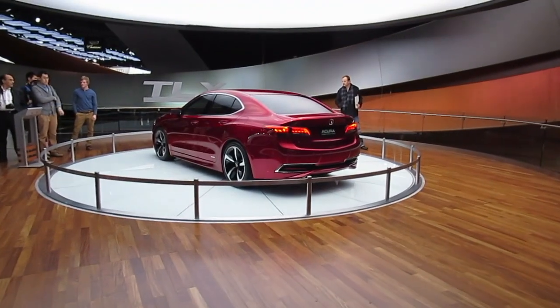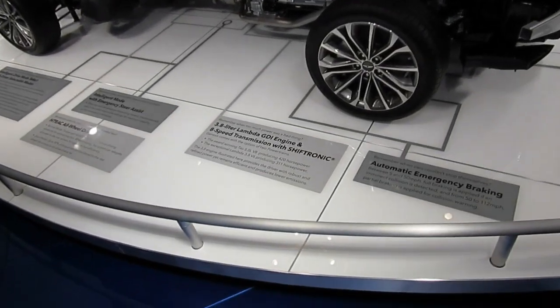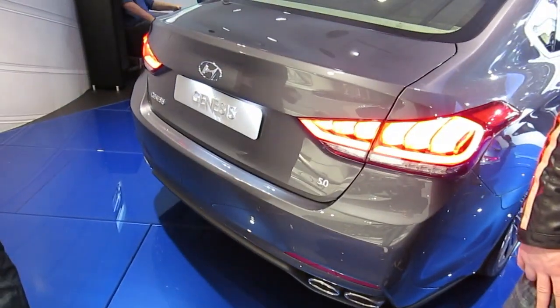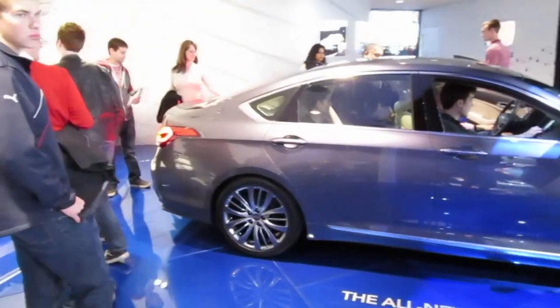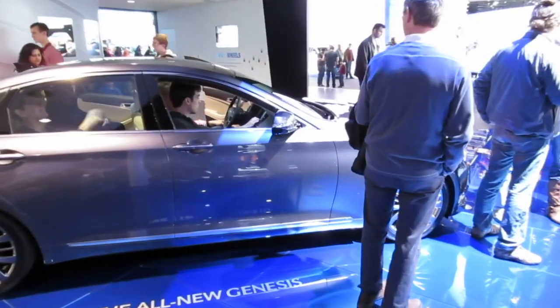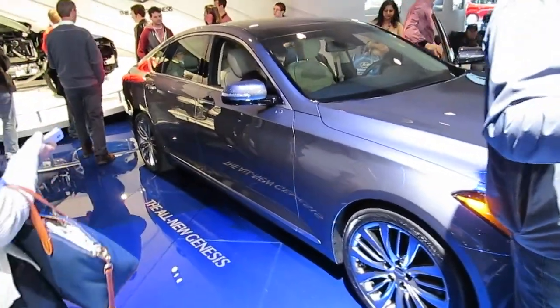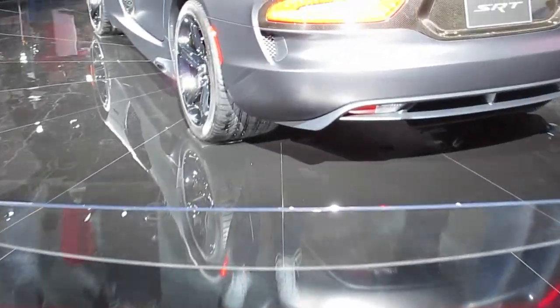The TLX Acura prototype looks pretty good. The new Genesis. Very impressive. I like it. I think they took the Genesis. You can give them your Genesis and they'll turn it into a Dodge Viper with about 325 like that.